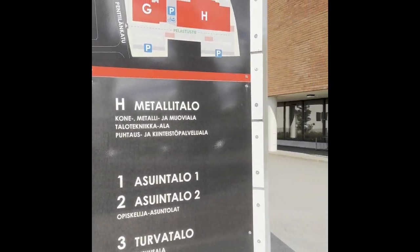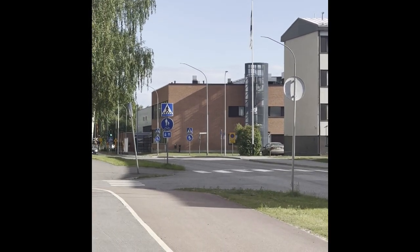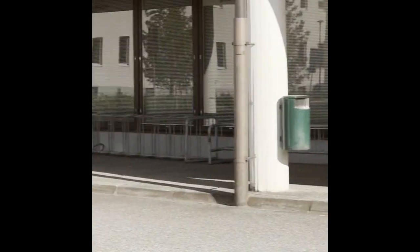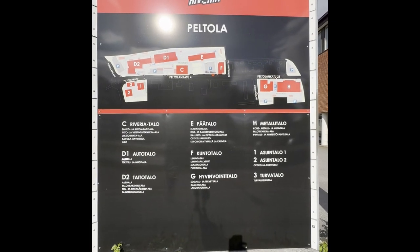So building is there. I can pass by and also this. So there are quite many campus houses in Peltola.